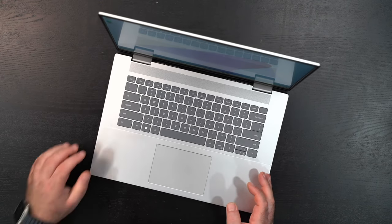We'll see if there's throttling. I'll test for all that. We'll test the gaming performance. You know how we do it here.